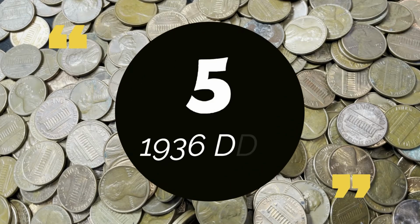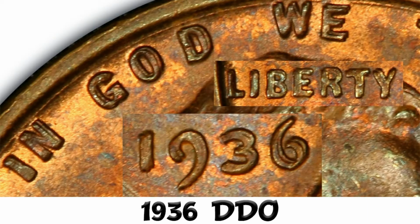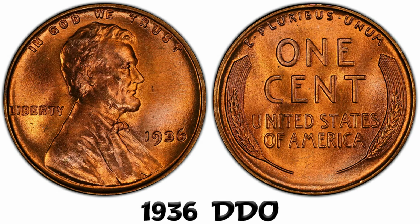Number 5, another heir, 1936 DDO. This coin will fetch you around 50 bucks in G4, but if you can find it in MS65, it'll fetch $4,000. Top pop for this particular heir is 67, which was able to fetch $45,000.